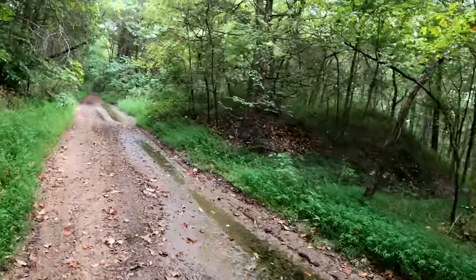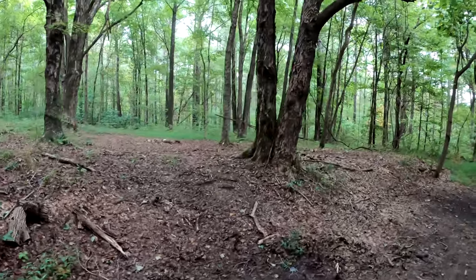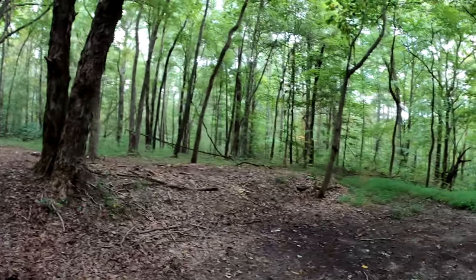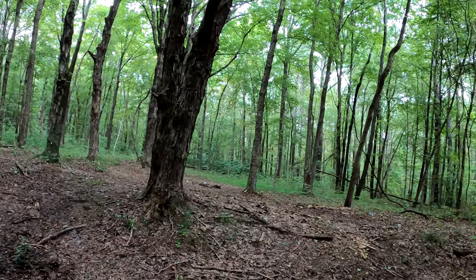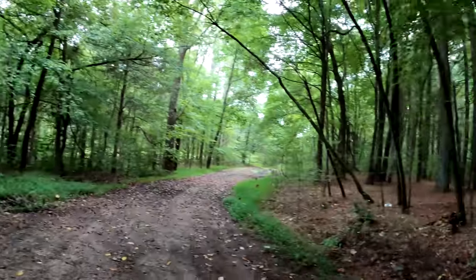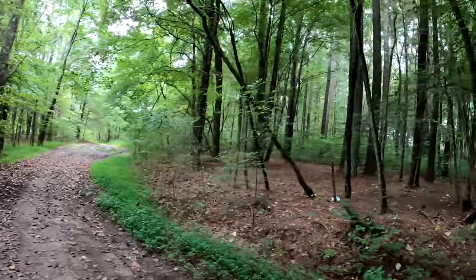Oh, that looks recent. Alrighty, folks, here's a popular campsite. Pretty cool area. Always trashed. Not too bad right now, though, but there's a little bit.